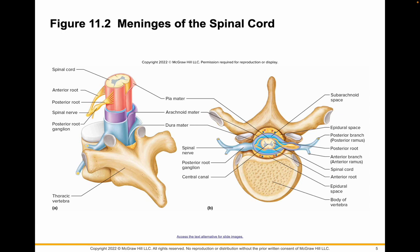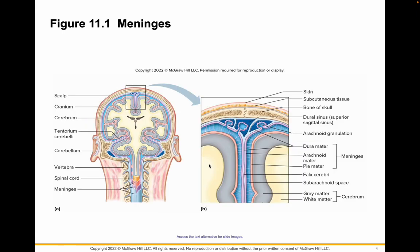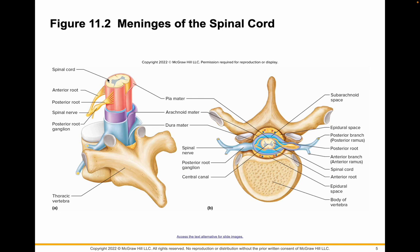Here's the meninges of the spinal cord. So we have gray matter in the middle now. That's a little bit different. Remember, we had gray matter on the outside of the brain and white matter on the inside. In the spinal cord, we have white matter on the outside and gray on the inside. That could be a test question, huh? And so you have these layers. The pia mater on the inside. Here's your cerebrospinal fluid in the blue. And then your arachnoid mater, purple, and then your dura mater. And here's that epidural space that's outside of the dura mater.